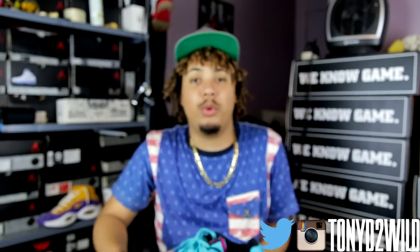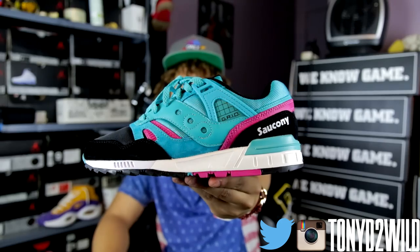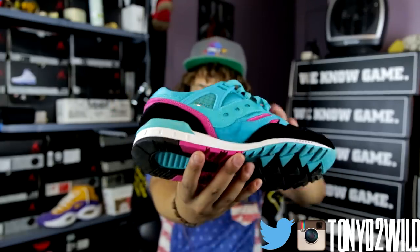For Monday, I pulled out my Saucony SD Grid Gains, which released. I hope you guys enjoyed the review on that. I hope you copped the pair if you were lucky. If not, they're still available. Links will be below if you want to cop them or check them out.